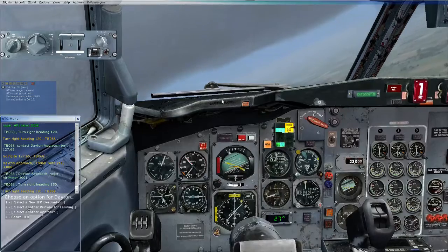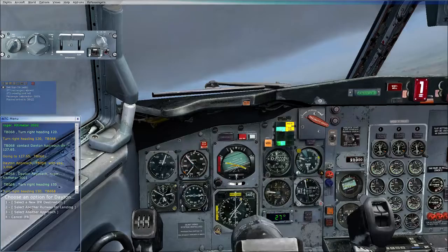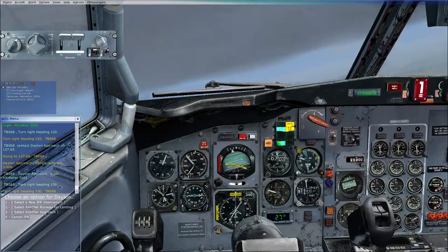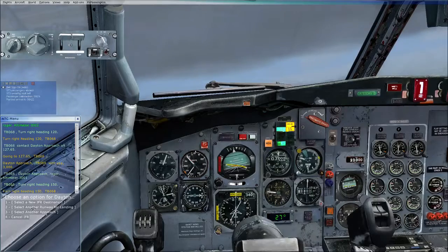Alright, 150. Keeping an eye on the throttles, keeping my right hand on the throttles.